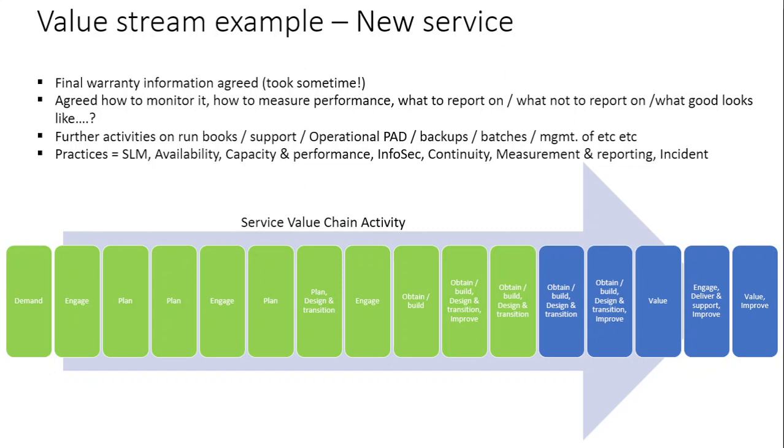There were a number of overnight batches and interfaces that were exporting information from the website to other systems, financial systems and other sales and marketing systems. Lots of discussions and activities around there and making sure that we knew what needed to be recorded. So those practices: service level management, availability management, capacity and performance, information security management, continuity management, measurement, reporting, and the incident management piece.